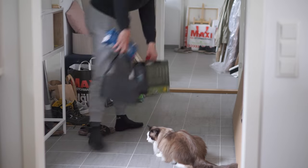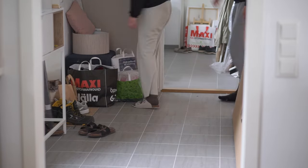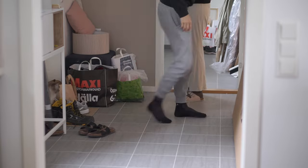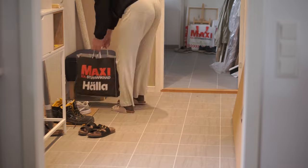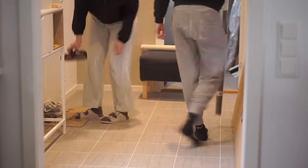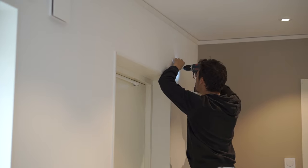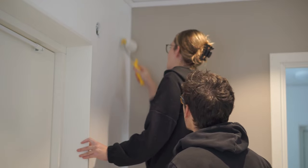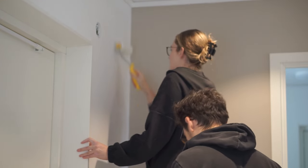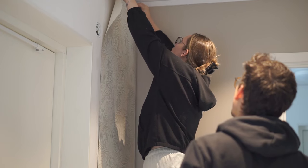This was the first project we tackled indoors since we moved to this house: the hallway and entrance. Since this room has such a big impact on how you feel when you leave the house and arrive back home, and also sets the mood for your guests when they arrive, I wanted it to feel inviting, cozy, and calming. Sticking with neutral colors and keeping it light and airy.